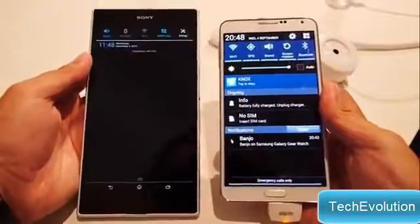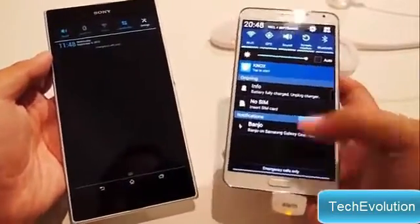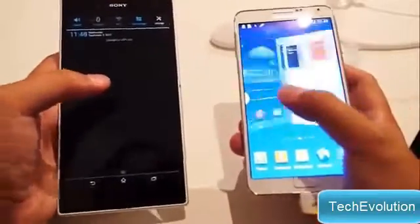When it comes to media, you get a great experience either way. Even if the Z Ultra doesn't make the colors pop out as much as the Note 3 screen, it still feels like a small Sony TV in practice.